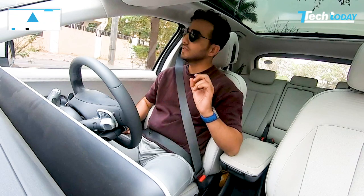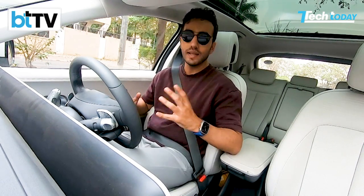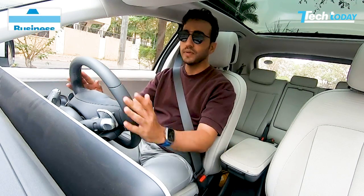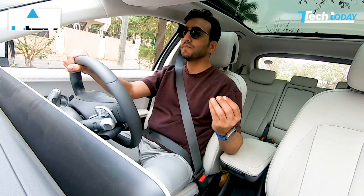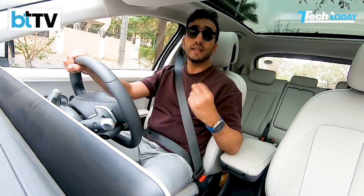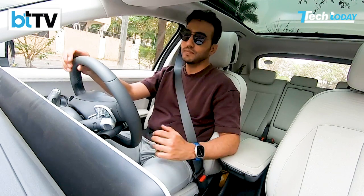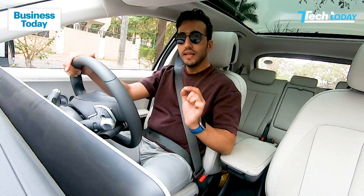Quick pit stop for the final verdict on tech today. After driving this on Mumbai roads, this is an absolutely electric vehicle, pun intended. The experience has been truly enthralling. Great performance, fantastic tech on display. It's 45 lakh rupees, and even though that price might seem like an impediment, bookings are showing no signs of stopping. That's also because we have very few cars that really are in that sweet spot.